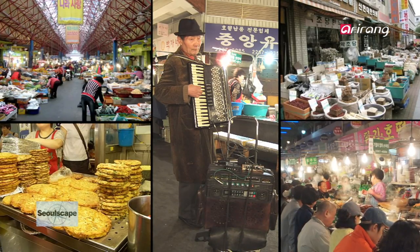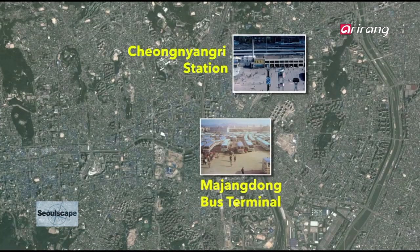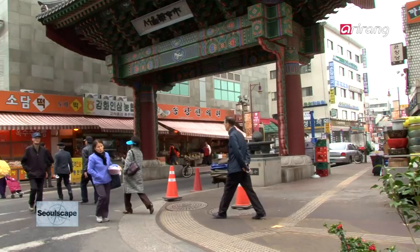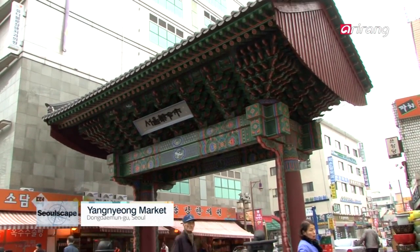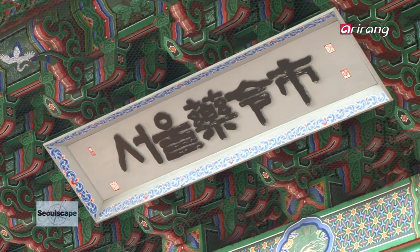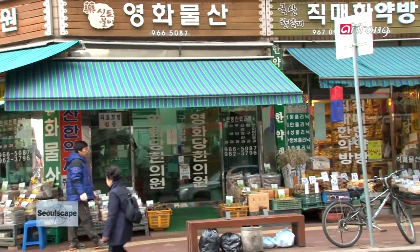The traditional market route stops at 9 of Seoul's most famous traditional market tourist attractions. The areas of Dongdaemun and Junggu are logistic hubs for merchandise and visitors, as Cheongyangri Station and Majangdong Bus Terminal are in these areas. This is one of the stops of the traditional market route. You can easily tell where you are by the enticing aromatic aroma of medicinal herbs.